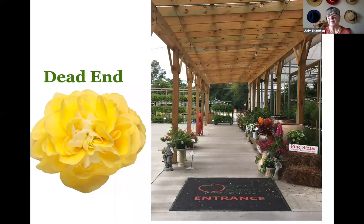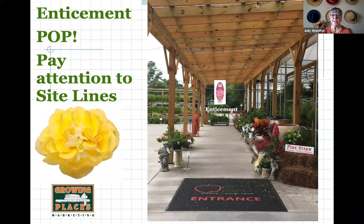So we've talked about dead ends. Here's a wonderful entrance aisle in this store, but I want you to notice down at the end of that aisle, there's just a bunch of greenery. That's not what I'd put there. That's not enticing for me to get down there and want to walk all the way through the store. So one of the things that we can do with signage is we can use it to entice people down a walkway and see something that they might not walk down there to look at.